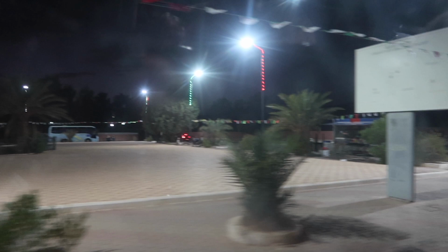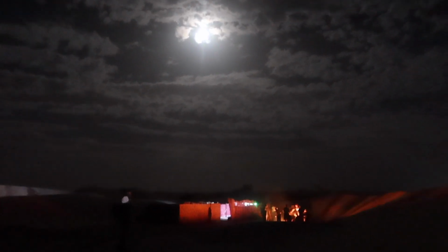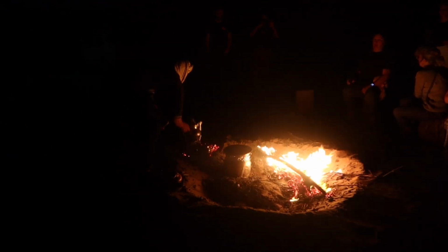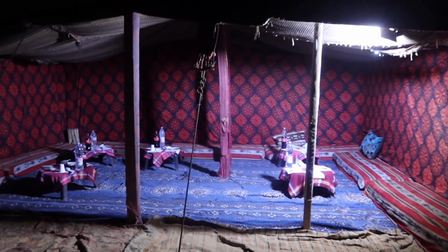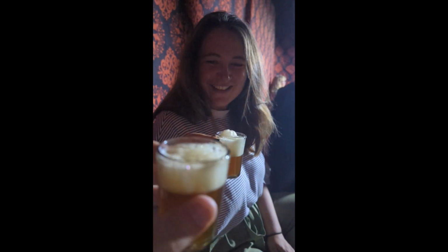Then we all bundled back up into the van and we went to the airport, but via our dinner stop, which was a Bedouin tent where we were served lentil soup, salad, and everyone else had chicken. And it was a really nice traditional dinner and a fantastic way to round off our time in the desert. After one last tea in the desert, we headed to the airport.